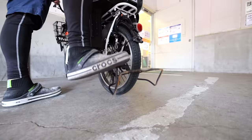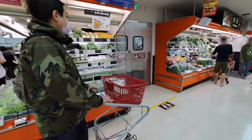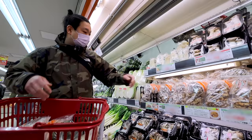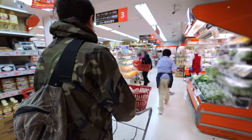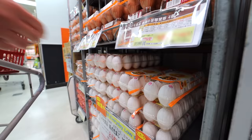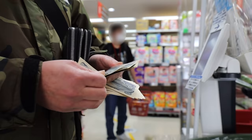He prefers to go grocery shopping every day in order to serve the freshest ingredients to his customers. He says though that the price of things like vegetables, flour, meat, oil in Japan have been rising since the end of last year, which forced him to make the hard decision to raise the price of his udon by 50 yen, about 39 cents, in order to keep his business going.